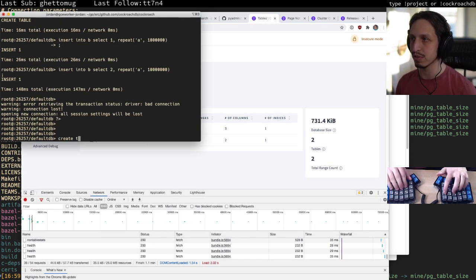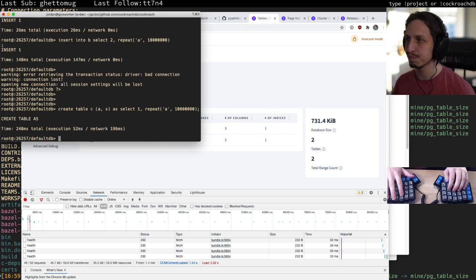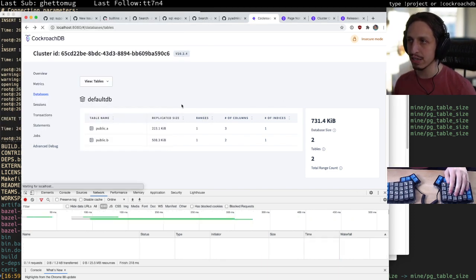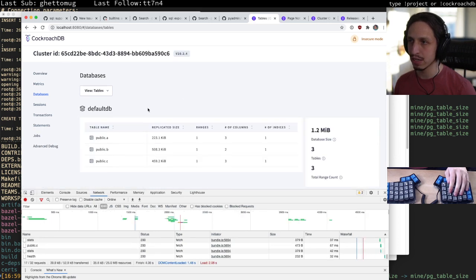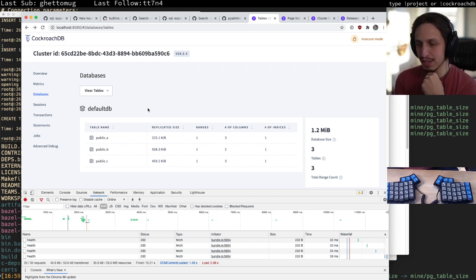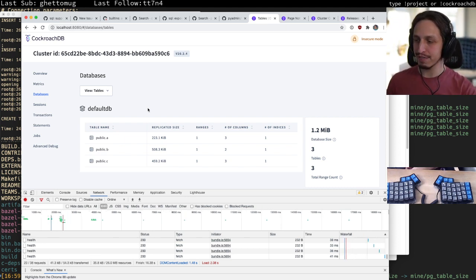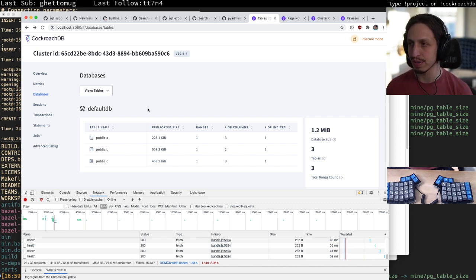Now, what if I were to make a new table, create table c as select 1, repeat A, stick a bunch of A characters into this table. Now if I go back over here and then load stats, the question is, what do I get? Whoa, okay, that is actually super weird. Is it just the very first time the cluster loads or something? That's actually pretty weird, right guys? I was kind of expecting that it would be the table being created for the first time that would cause the issue, not the database. So that's a little odd.